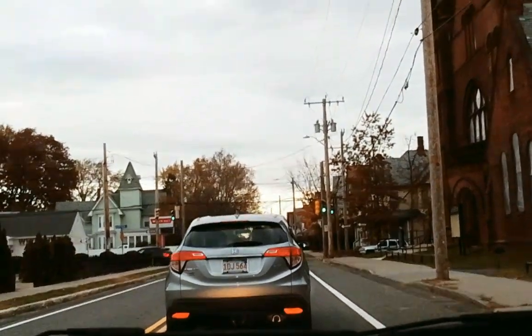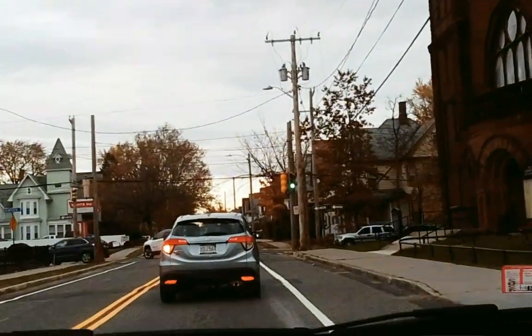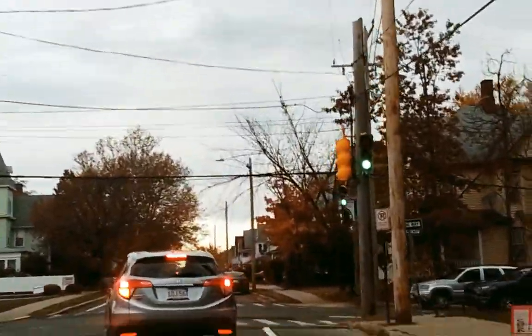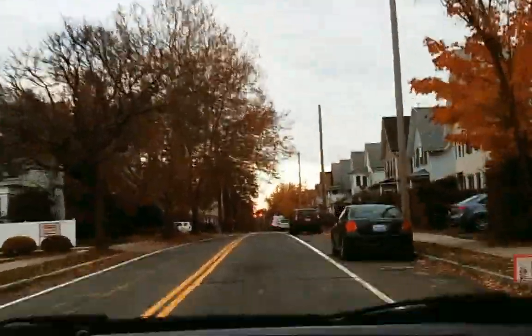It's still used as a religious organization, but it's changed hands. It's not part of the congregational denomination anymore. And we're going, like you guess, on Pleasant Street into a residential neighborhood very quickly. And we're going to head up to Fairfield Avenue.